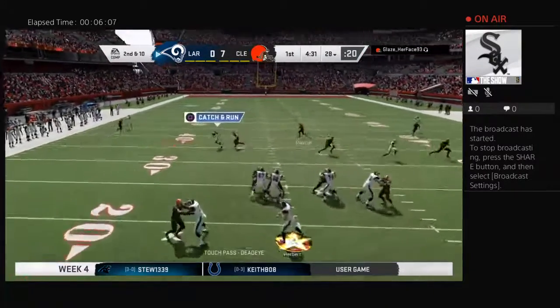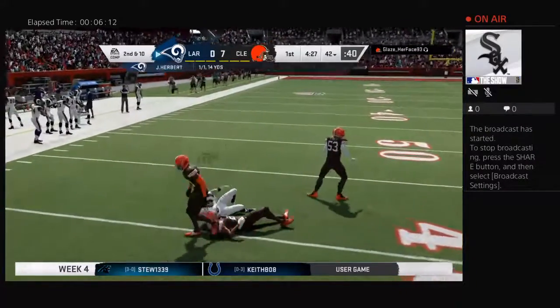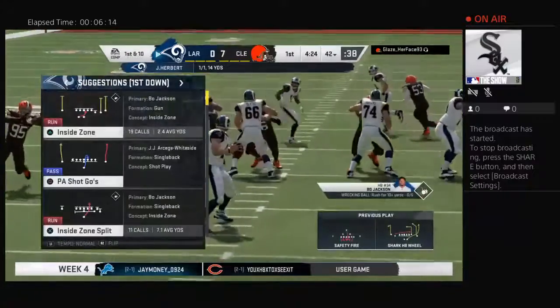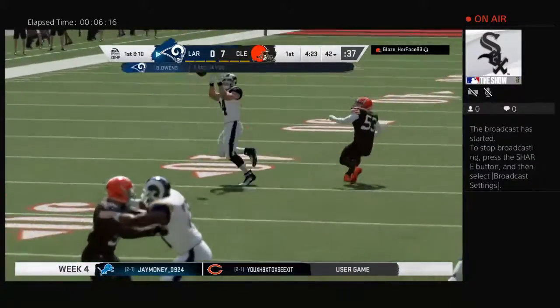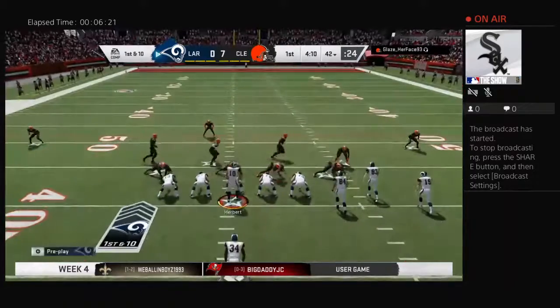Operating from the gun. Herbert. Throw left side complete. That's Owens. And they get him down, but not before he takes it across the 40-yard line. First down, Los Angeles there with a pickup of 14 yards.